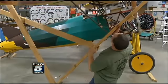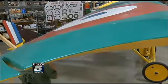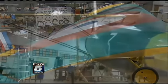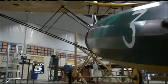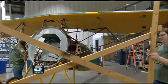Clear. We're clear. The Saulnier is a French fighter plane that was used in battle in World War I. There are only 4 of the planes still in existence. When the students are finished with their project, it will fly.